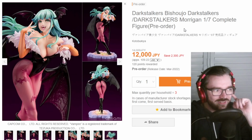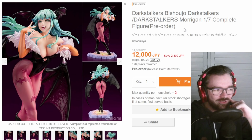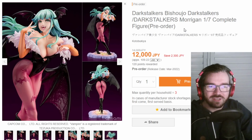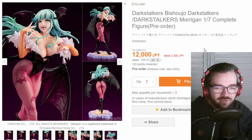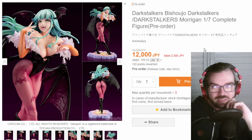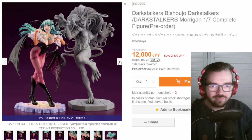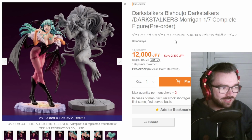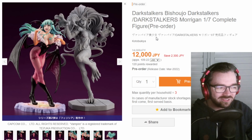So I just found out that Darkstalkers is a fighting game series. I thought it was like a graphic novel or something. Here is Morrigan, which is a 1/7 figure by Kotobukiya. This gives me the same sort of vibes as the MLP Bishojos and the Horror Bishojos, so I wonder if it's the same sculptor or team working on this. And I like it for what it is. I'm sure if I actually knew what Darkstalkers was, I'd be pretty pog about this, but as I am right now, it's just cool, I guess.